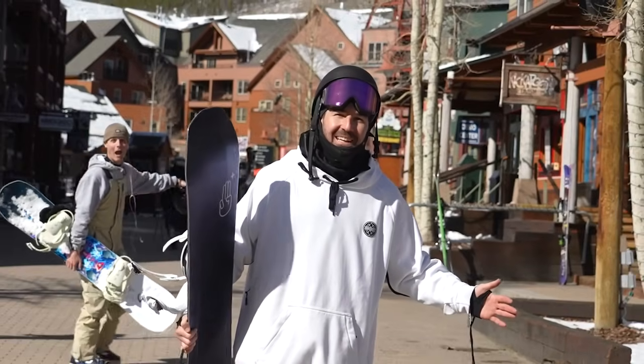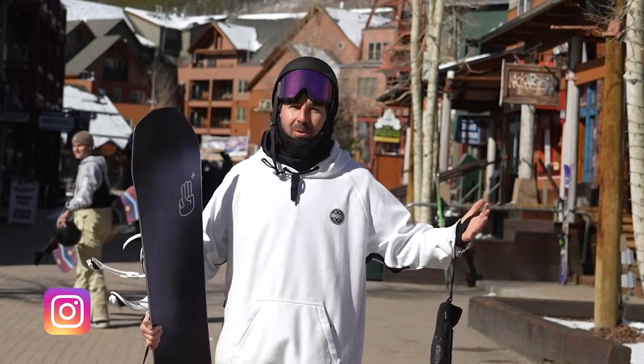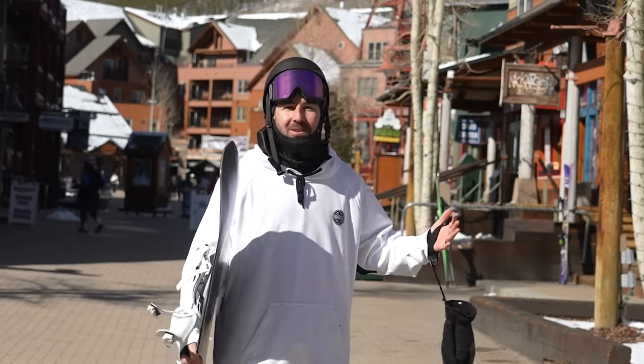Amazing opening day out here at Keystone. Literally could not ask for anything more. We got a bluebird day out here, amazing snow conditions for November 1st, and a super fun hike park.